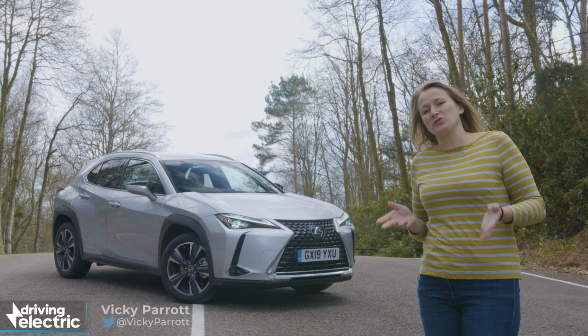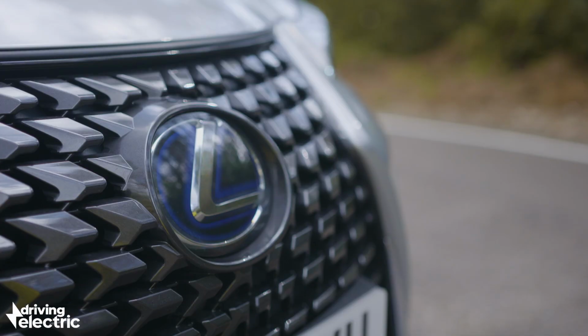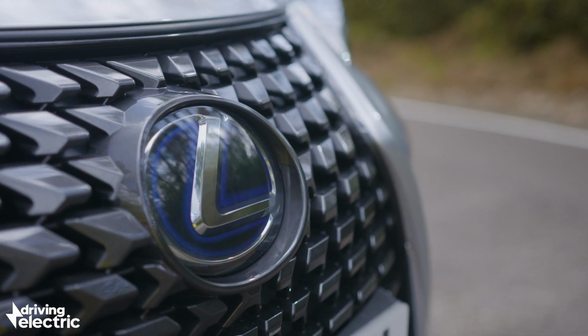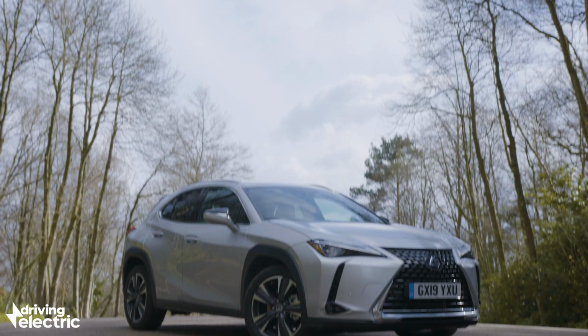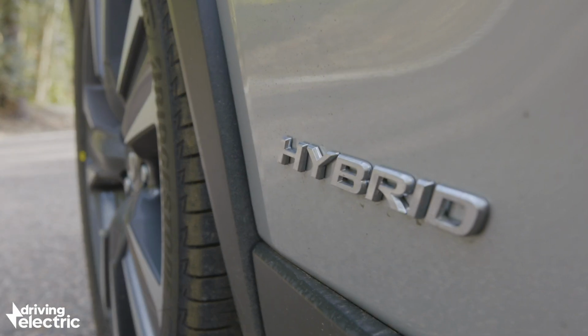I think Lexus is off to a good start with the styling on this one as well. It's almost like they've managed to smooth out some of the fussiness of the other models. What do you reckon? I think it's the best looking 5-door Lexus model actually, and that's got to be a good thing. Not only that, but it's quite efficient as well.